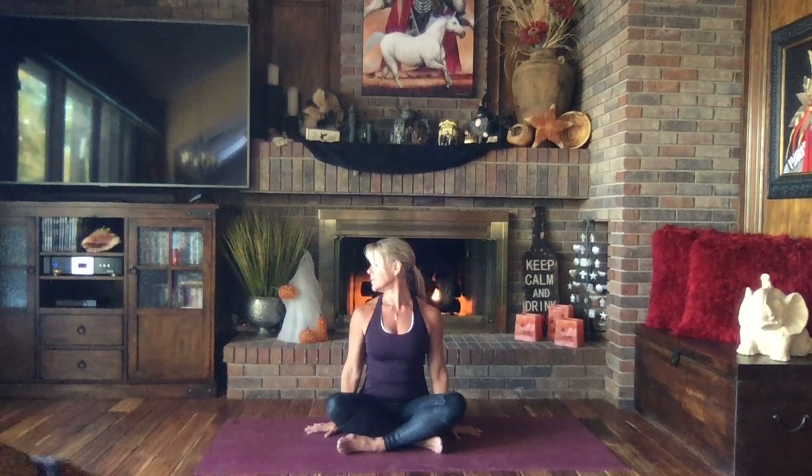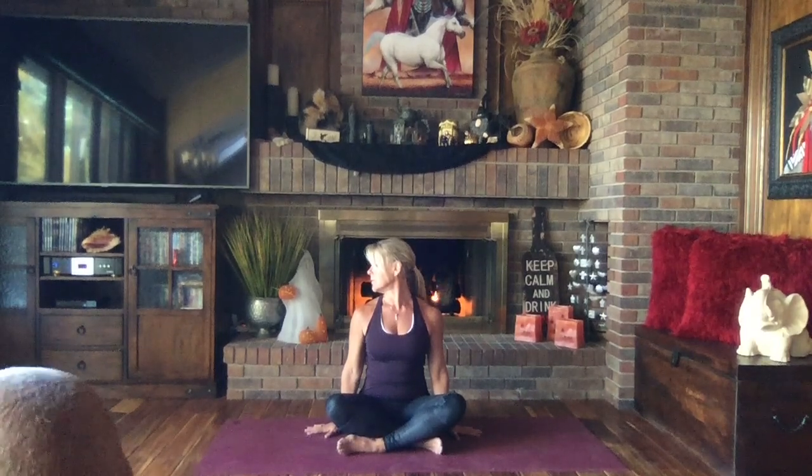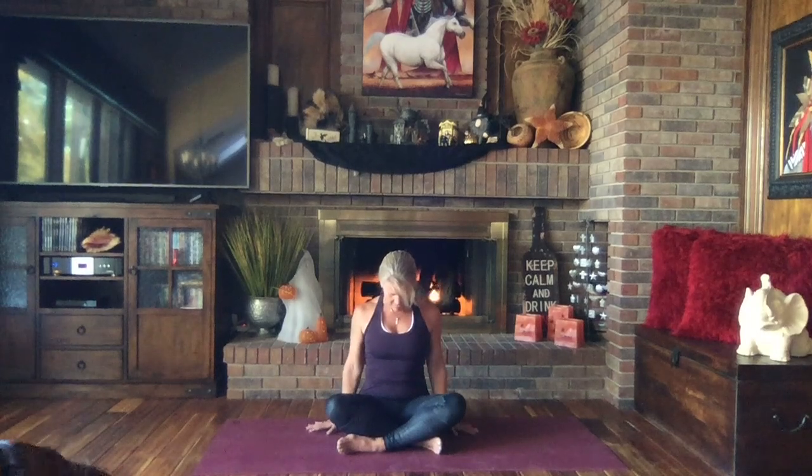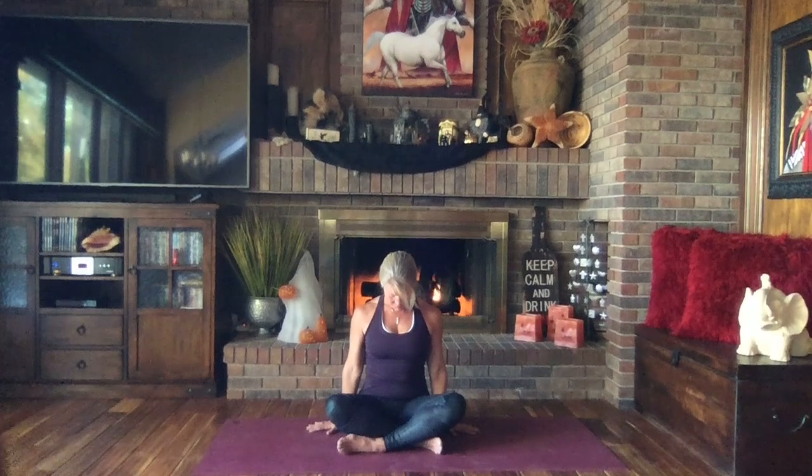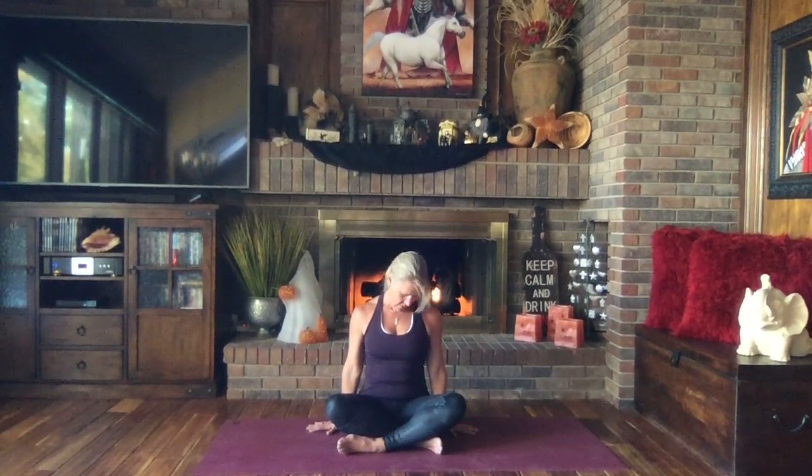Breathe. Slowly bring it back to center. And gently tuck the chin towards the chest. Roll those shoulders up and back. Press your palms towards the mat. We roll the head to the right ear over the right shoulder. Breathe. Now press that left palm towards the floor.